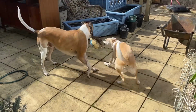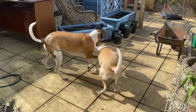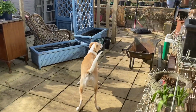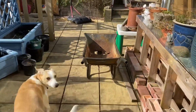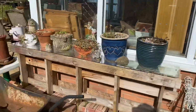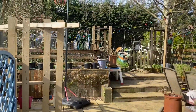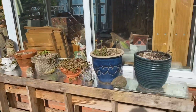Good morning from the magic garden, with my dogs messing about playing. Off they go. Luna, go get him. Luna's got a poorly eye today, so you've got conjunctivitis, haven't you? It's a beautiful day here today. It's absolutely gorgeous. And I thought I would give you a little tour. It's the end of March.